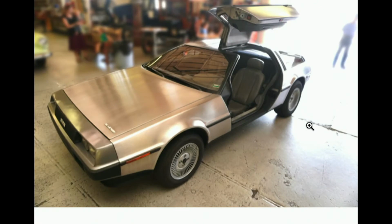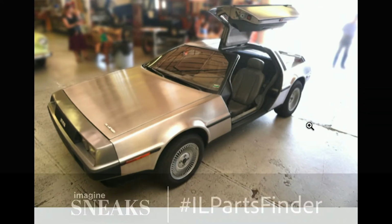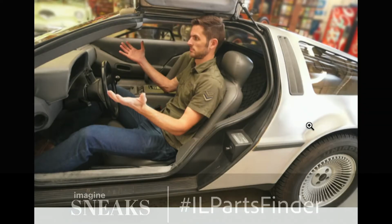Hi, everyone. I'm the CEO of Kraken Commerce, and I'm talking about the Visual Parts Finder today. It's a project from Classy Llama and Kraken Commerce. To set the stage, let's pretend that I own a DeLorean, this beautiful stainless steel model from 1982, and I'm working on a project to turn it into a time machine.